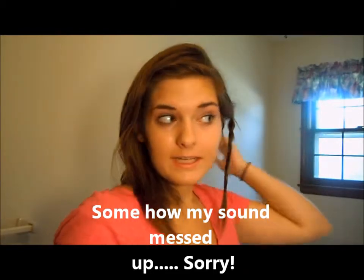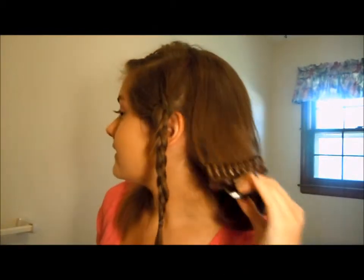So next thing you want to do is unclip this hair that you have clipped back here and take the other opposite hair that should be about the same length. This side's going to be a little bit farther back, so you should take this hair and go ahead and kind of sweep it back into a little bit of a bun.